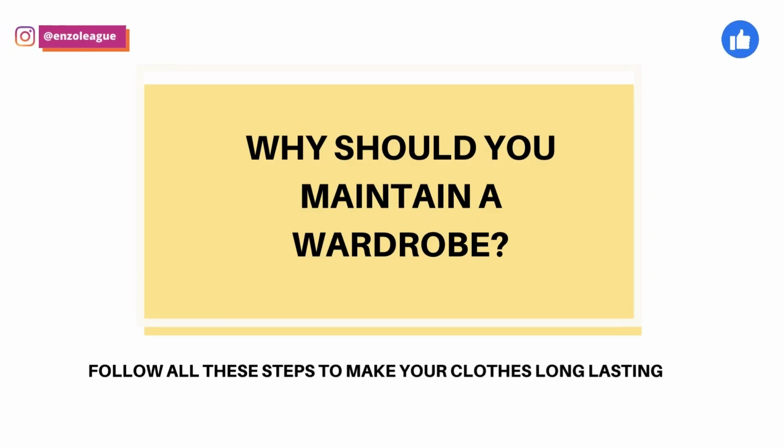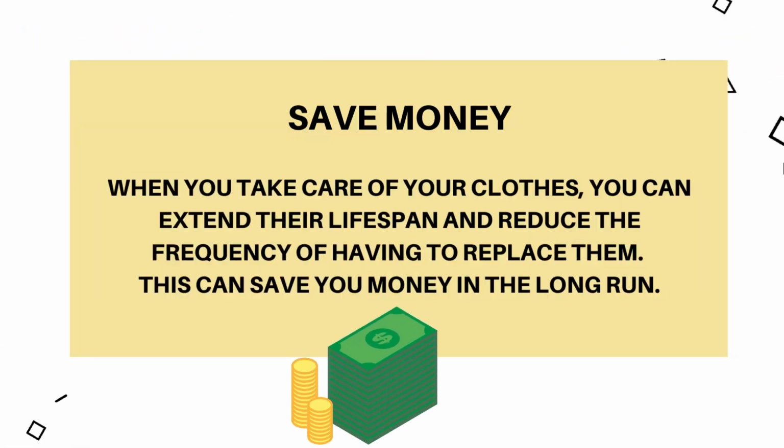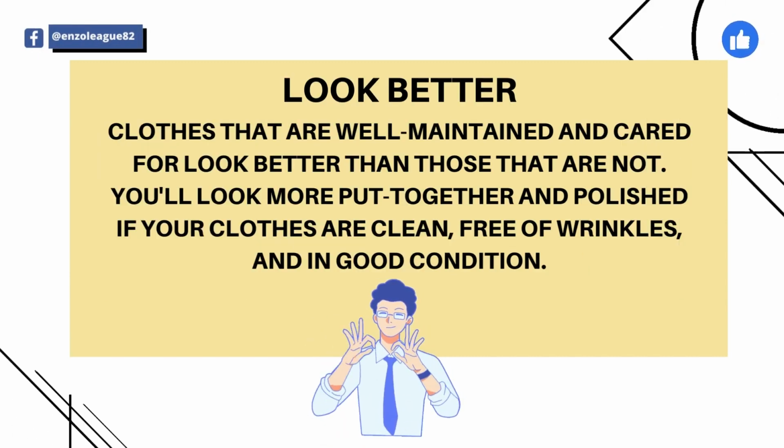Let's start with why you should maintain your wardrobe in the first place. You have to maintain it as it saves you a lot of money in the long run, adds to your presentability as well as helps you be a responsible citizen by protecting the environment.